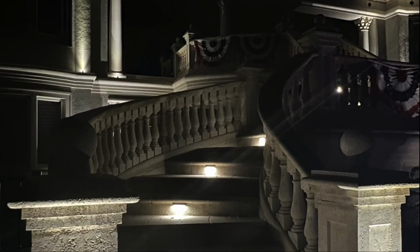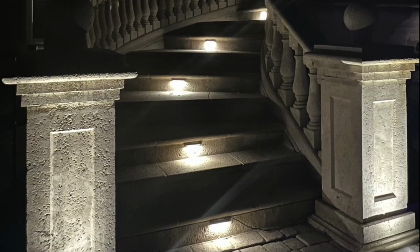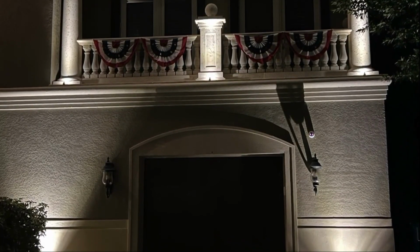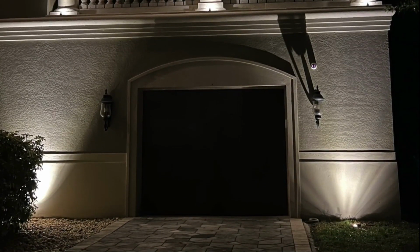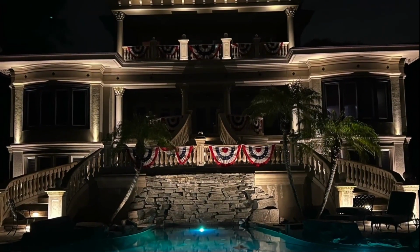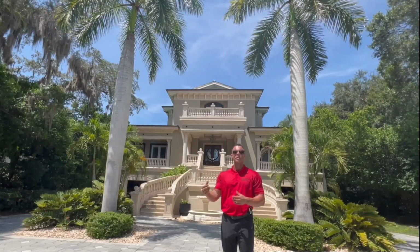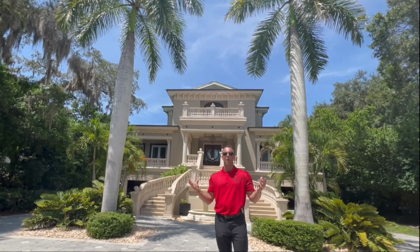What you'll see is not only do we have a lot of different techniques, a lot of different textures, a lot of different concepts. There was so much going on here, so much that we could bring to life. And I think we were really able to accomplish that. And most importantly, the owner was very happy and loved the way the project turned out. So let me show you some of the different things we did to really bring this property to life.